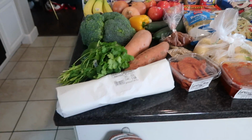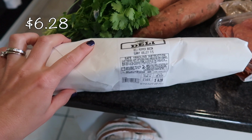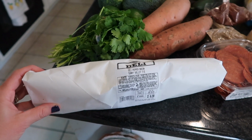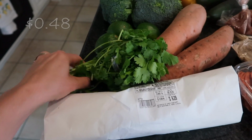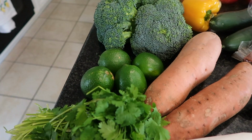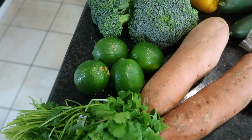So let's start down over here. First off, I have some bacon. I love going into their deli section and getting some bacon. I am all out of bacon from our Trader Joe's haul that I just went on not too long ago. I have some cilantro that is as a garnish for one of my dishes. I always get limes. I love having limes around, not only for our dinners, but for cocktails as well.